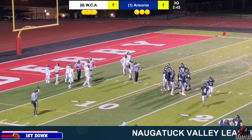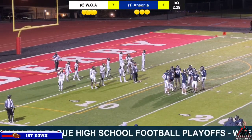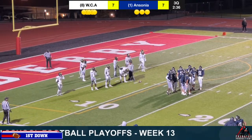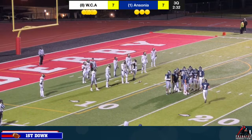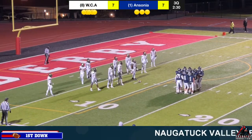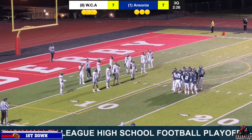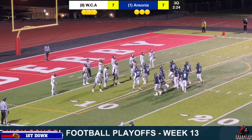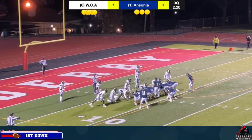First and goal. Quarterback keeper. Right side of the field. I don't think it's a quarterback keep. I'll say they'll pitch it. Ball's at the 8-yard line, first and goal for the Chargers.